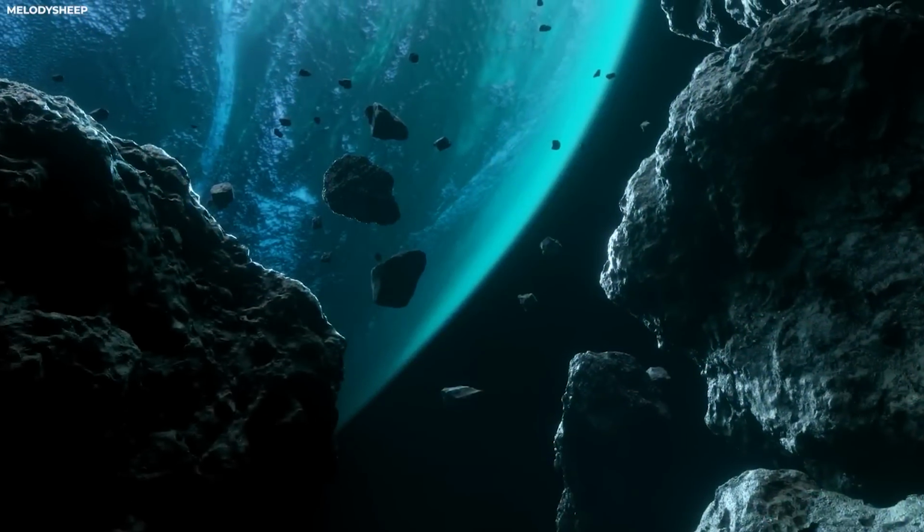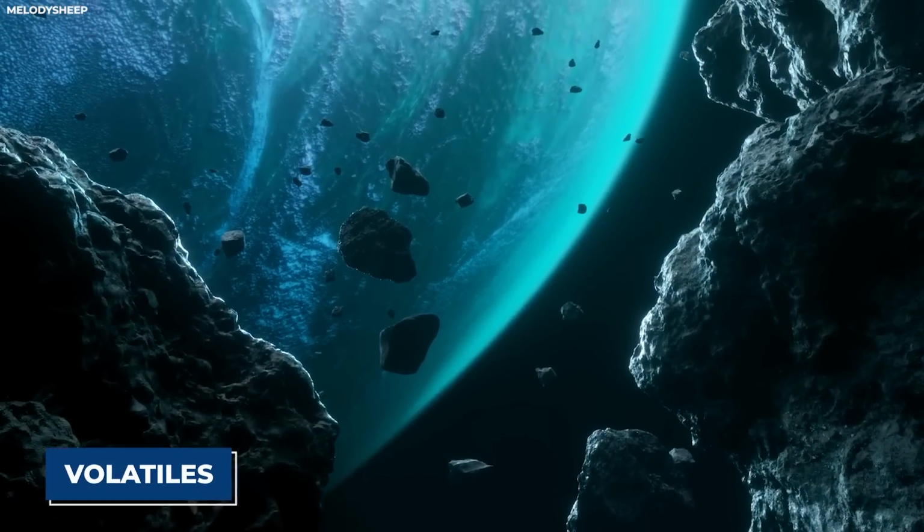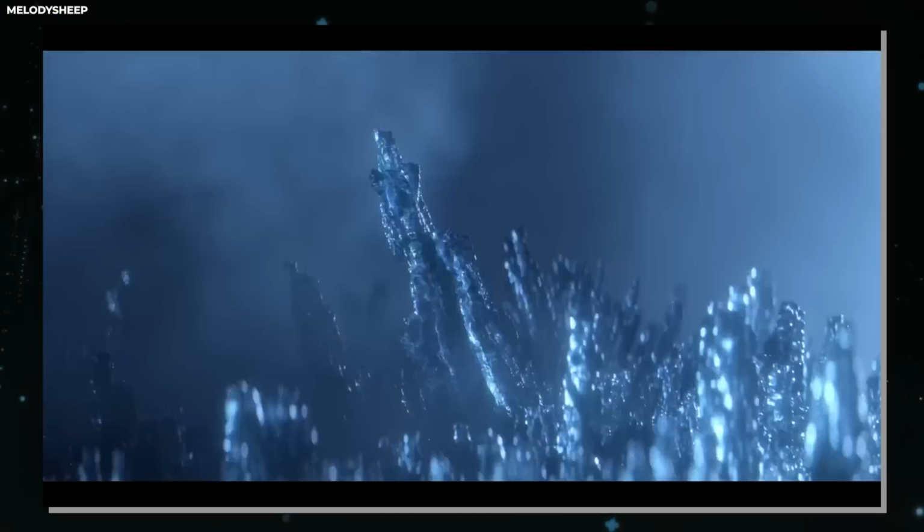The icy composition of these bodies is due to their far distance from the Sun, which ensures that temperatures remain low enough to keep volatiles like water, methane, and ammonia in a frozen state.